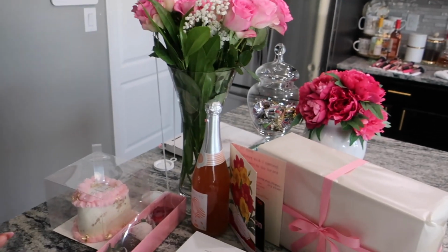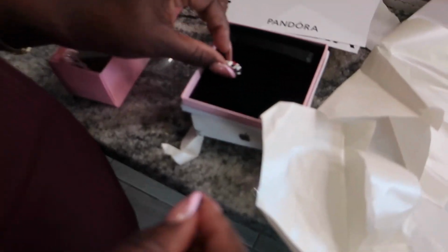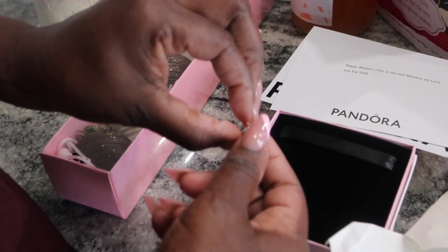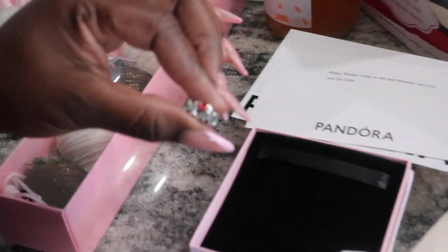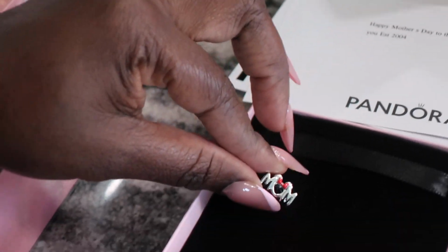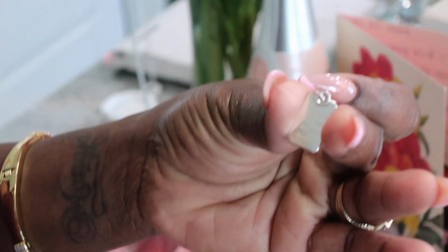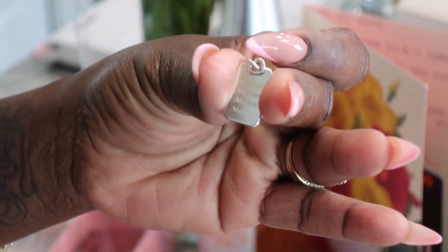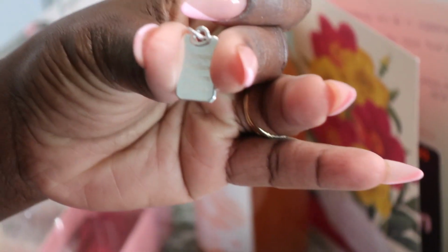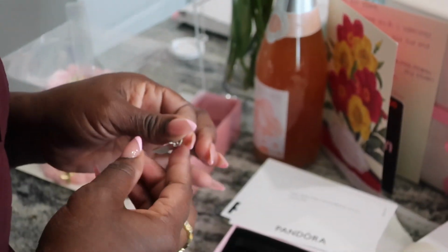Wait, like for Disney. Okay. I didn't know they do this. This is the mom one. This is how this one looks. That one's cute. It does give me Minnie vibes. And then this is the other charm. If you look into it, it has the names on it. It has Venetia, Madison, Mason, and Madden. That is so cute. You don't even know Pandora gets that customized with their charms.